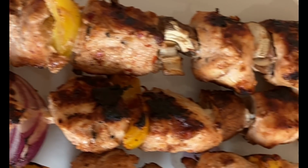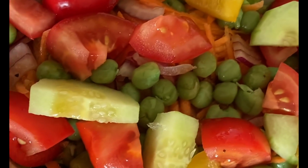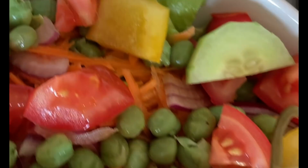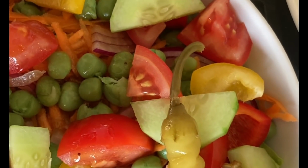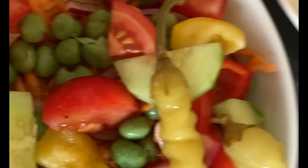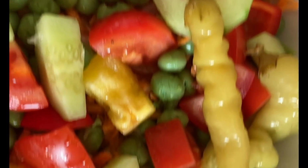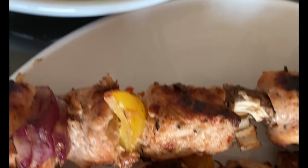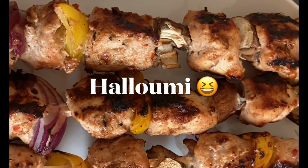Kebabs. I'm just going to take them off the skewer, put them into my bowl of salad that I've got French dressing on from Asda, balsamic vinaigrette. The French man next door told me to get that, so I did. I've got some pickle chilies because I love a pickle chili. There's my kebab, a little bit of hummus. So I'm going for my tea now, guys.